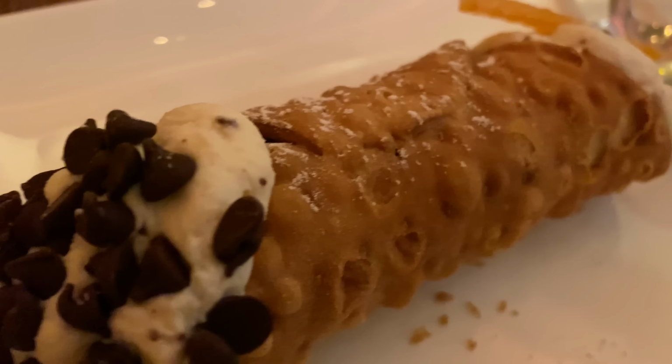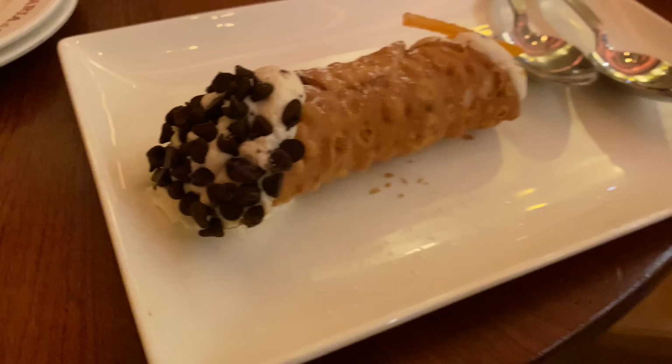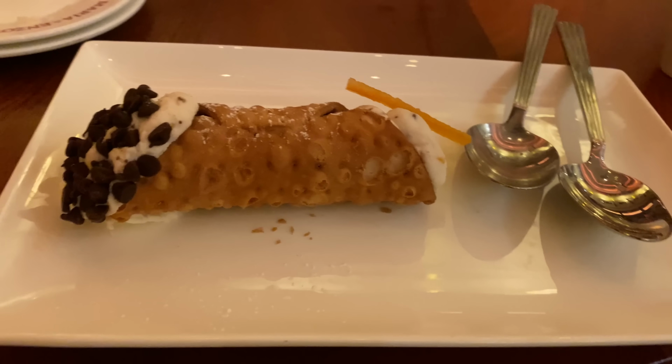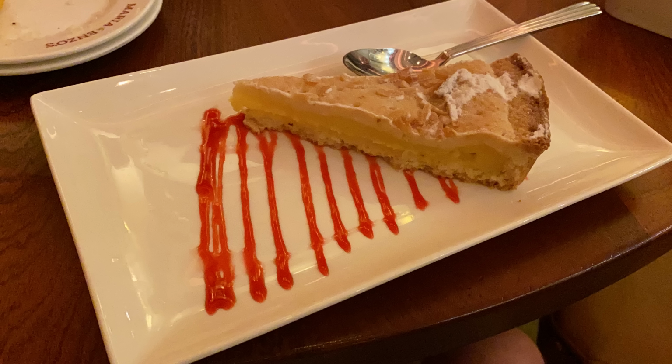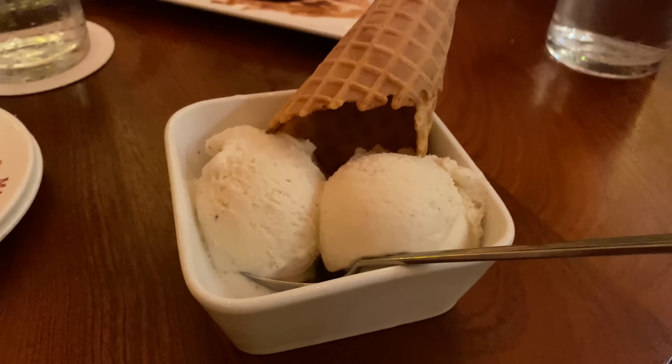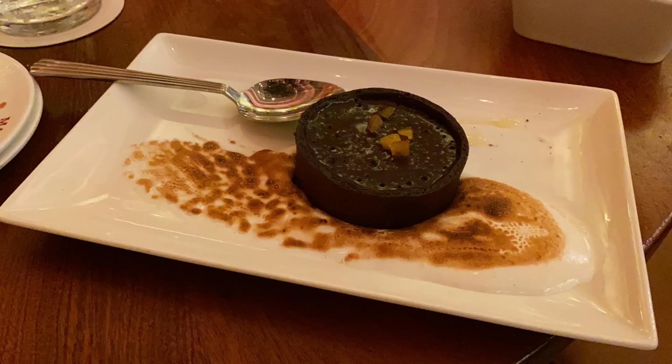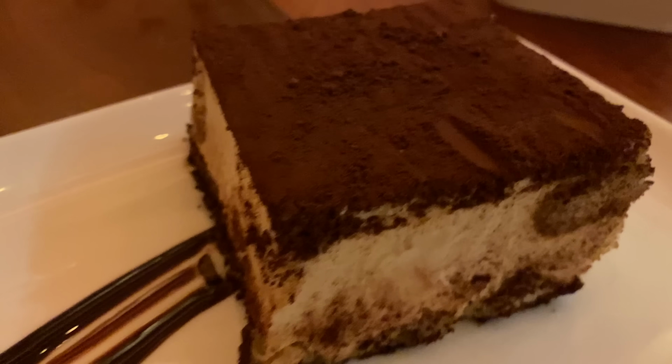There's 5 of them. The cannoli, which was sweet ricotta, chocolate chips, and candy orange, that was $16. The torta della nonna, grandma's lemon custard tart with pine nuts and almonds, that was $15. The vanilla gelato, nice vanilla bean gelato, that was $12. The chocolate ganache, bittersweet chocolate tart, toasted marshmallow, and orange caramel, that was $15. And the tiramisu, that was $16.